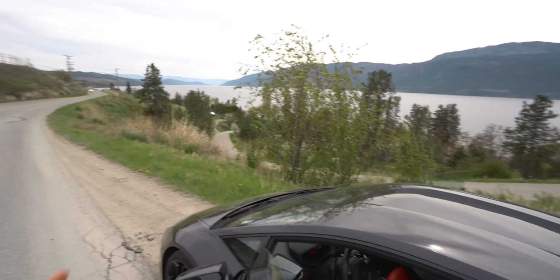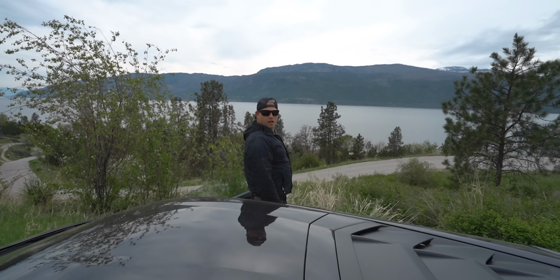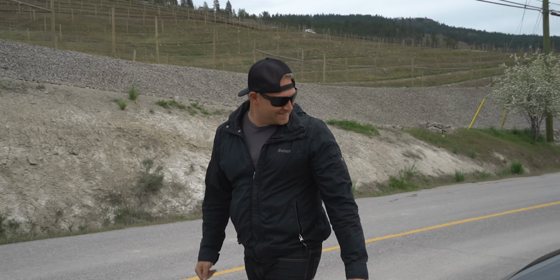Okay, we're gonna switch. We have a beautiful view though. Lakeside, time for Chris to drive. What do you think, Chris? I'm excited. It's pretty rad. Yeah. Chris is gonna drive now. It's his turn, don't you think? How you feeling, Chris? Stoked. It's a sick car, bro.